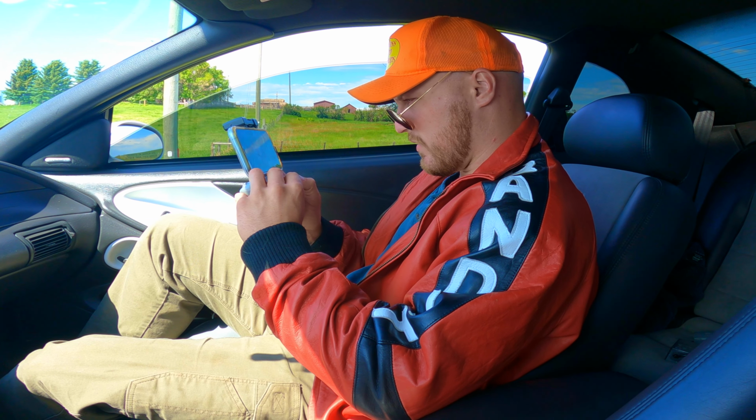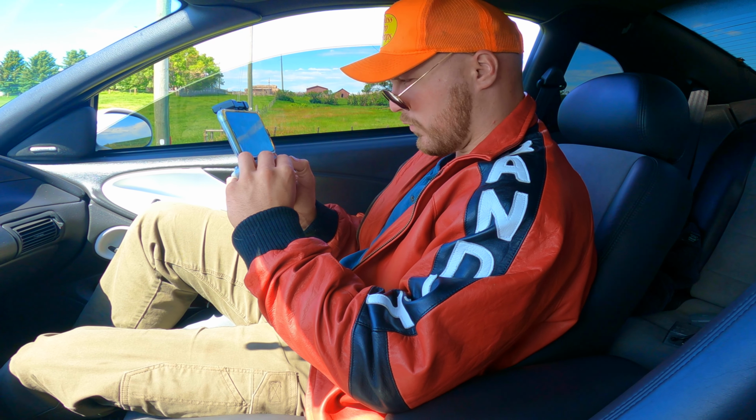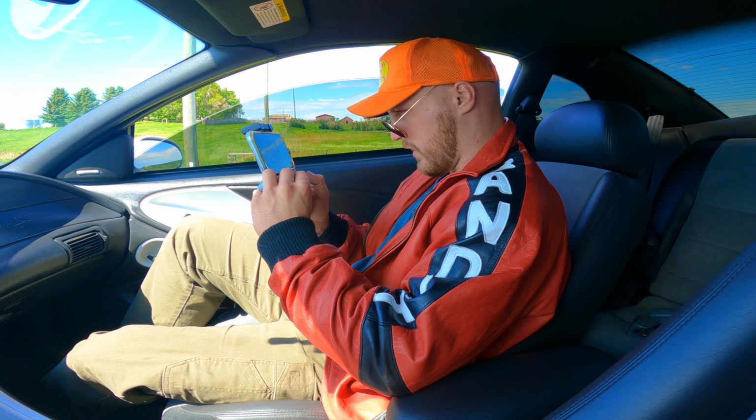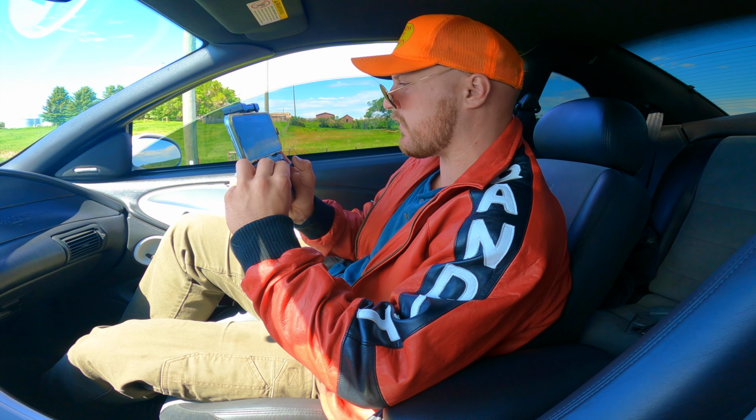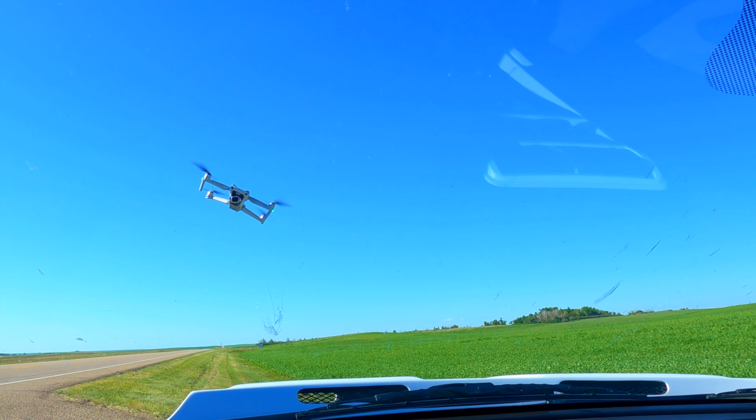Man, this thing flies in the wind better than I do when I'm drunk. They rate the DJI Mavic Air 2S for like 40 kilometers an hour, 23 miles an hour, and right now it's exactly that. So I love this drone. This is a great drone. DJI Mavic Air 2S. I should have affiliate links on my videos, man.